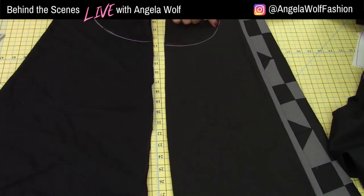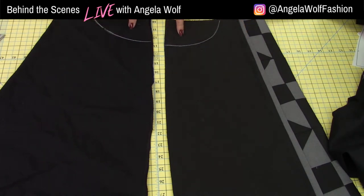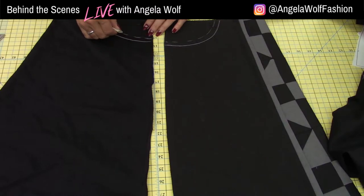Now, if I'm going to add seam allowances, I have to keep that in mind as well, because I can't just cut these as two pattern pieces. If I cut this off, I'm going to have to add a seam allowance somewhere. So why don't we add a seam allowance right here? So we have that on the pattern. And now I need to create my pocket. So I'm going to cut along this line.